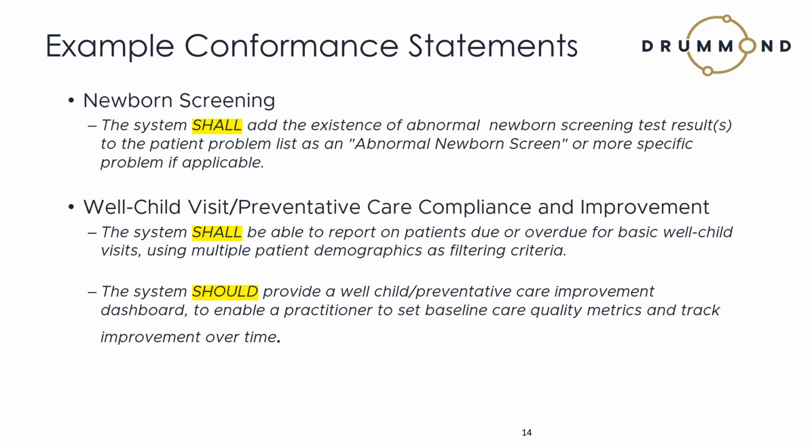So in this example on the slide, we've got two shalls and one should. If you look at the first example, it's in the area of newborn screening follow-up. The idea is that the EHR would capture the fact that a patient has at least one abnormal screening result, and we want the pediatrician to act on that promptly. So it should get put on the problem list.